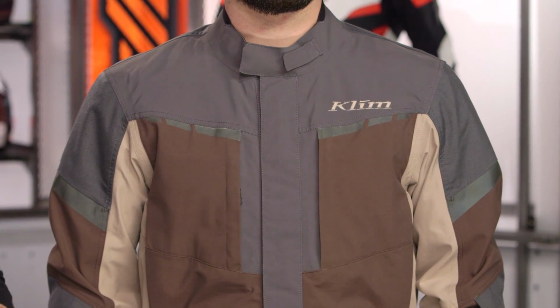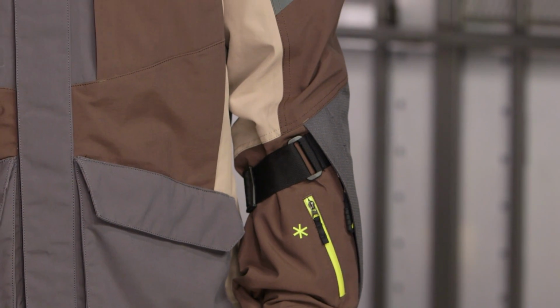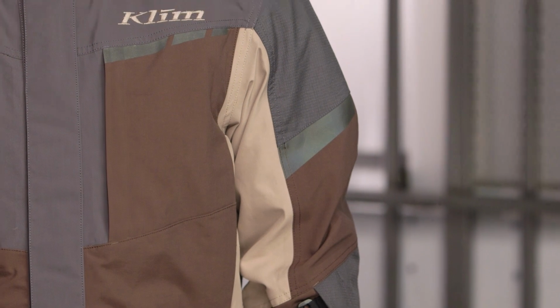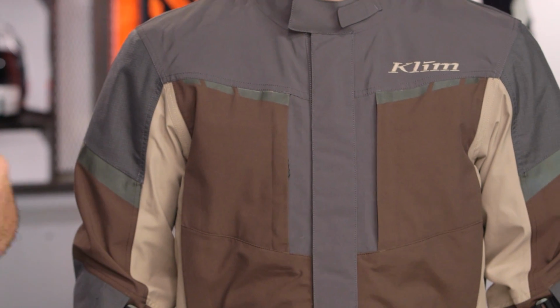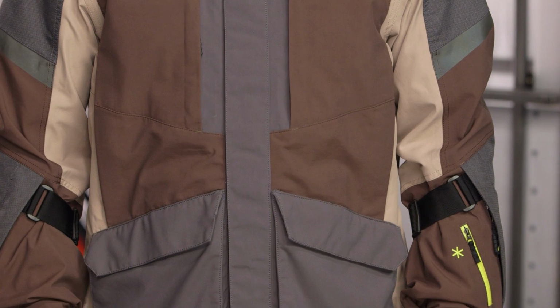Also keep in mind that if you are planning on pulling the armor out and using a compression suit underneath, you might need to bump up a size. But one of the things we're going to hit on in this video is that they've redesigned exactly how the armor sits in the jacket, so you have a better chance of having that impact armor stay exactly where you need it if you are using this off-road. Sizes range from a small up to a 3XL, but just keep in mind, if you go with that final size at 3XL, you are going to get a slight price bump for that jacket.